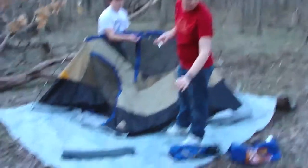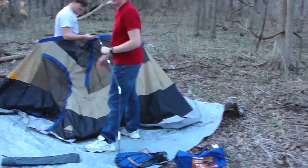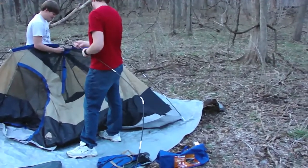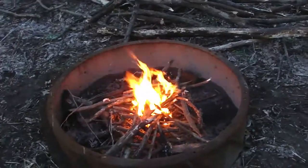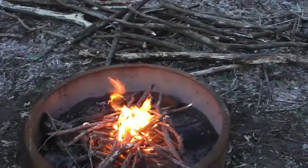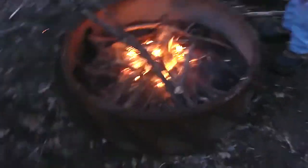Uh-oh. I don't want them to go on the fire. Maybe not. We need to go to the first one. Might help. Fine. See, it's been nurtured from a tiny infantile fire to a slightly juvenile fire. That is a well-built fire.